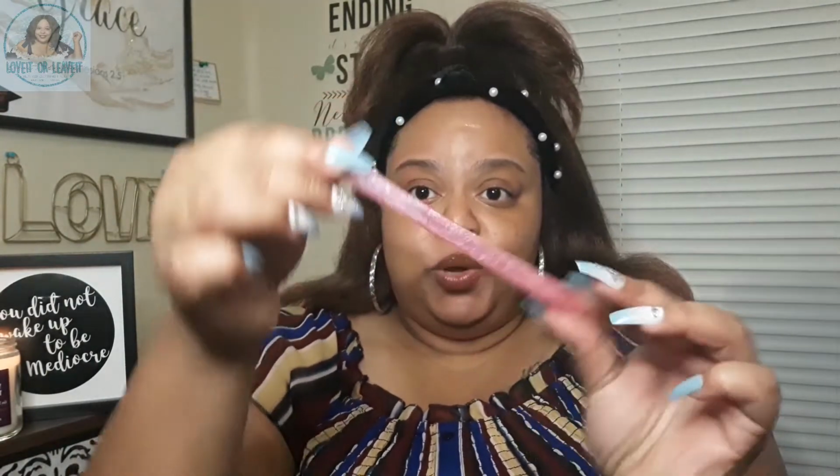Me, I cannot live without a notebook. I need it in my life. I love to make lists. I love to keep track of things. If it's not in my phone, I write it down in a notebook. And you get a really cute, customized ink pen. Super cute.